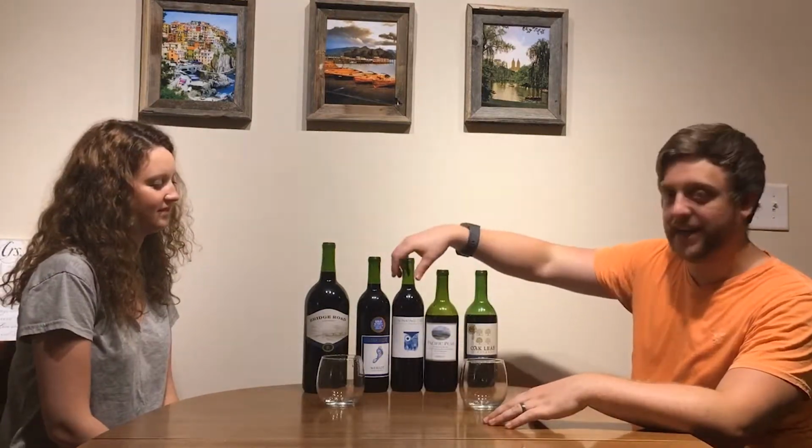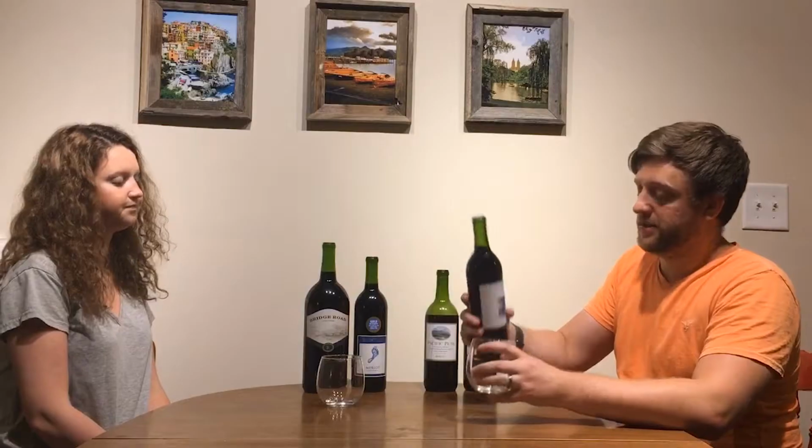Our next one is Winking Owl. This is the one from Aldi. I would say out of all these, the ones I'm probably the most concerned about are Aldi. So let's see what this one tastes like.